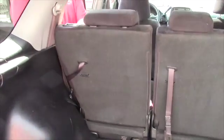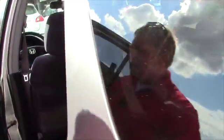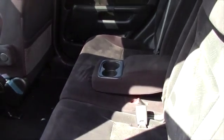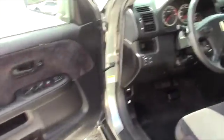And if you want to come around to the back too, I just want to show you the armrest and how good the seats are in the back there. Really comfortable. Nice dark fabric on those, so easy to keep clean and everything. And these are just really reliable vehicles overall. And I like the design. I mean, they did a great job.